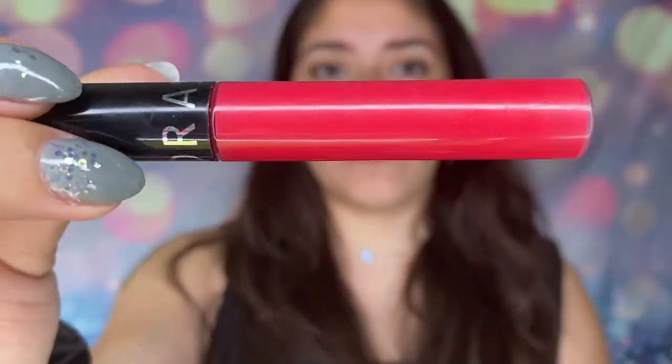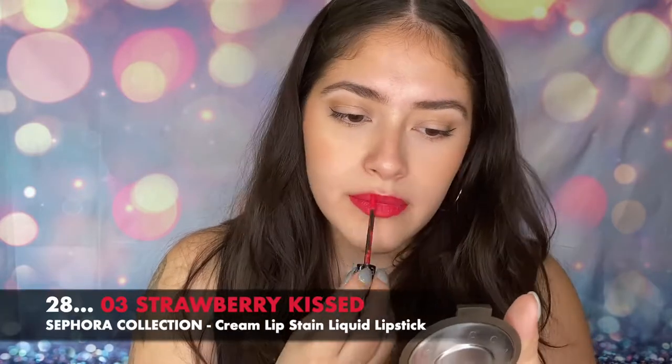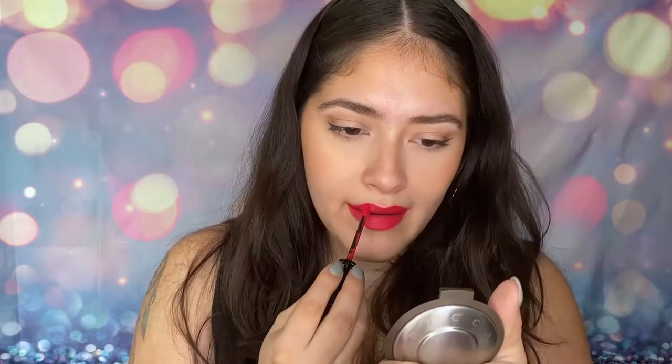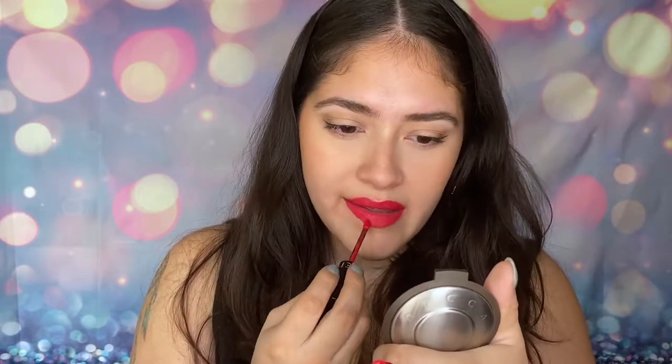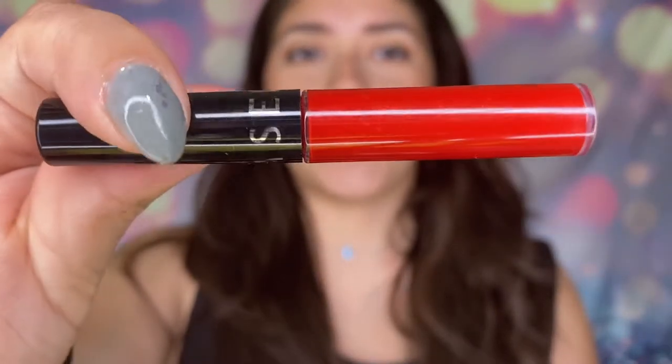Next up, we have the color 03. So this is the shade 03. It is a fun red for the holidays if you don't want that intense blue red. It is very sweet. Next up, I have a little mini in the shade 96.